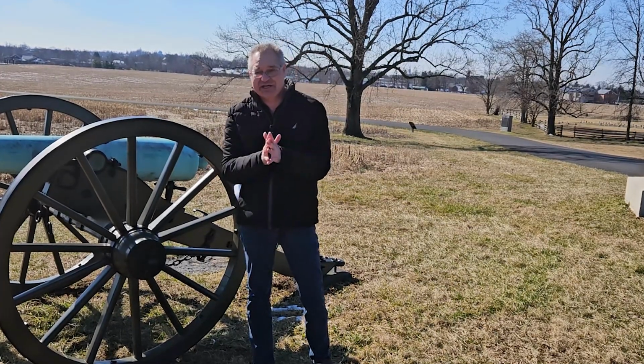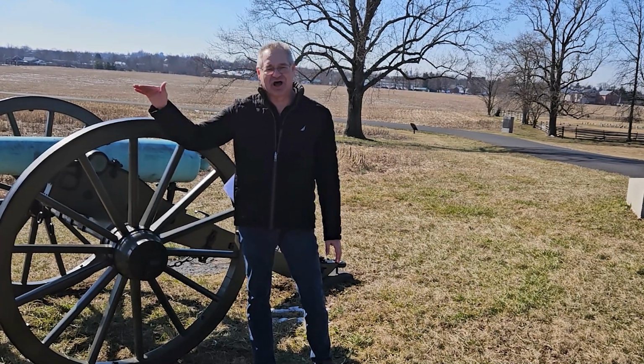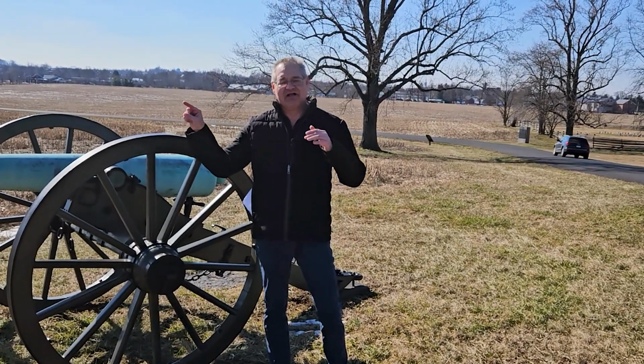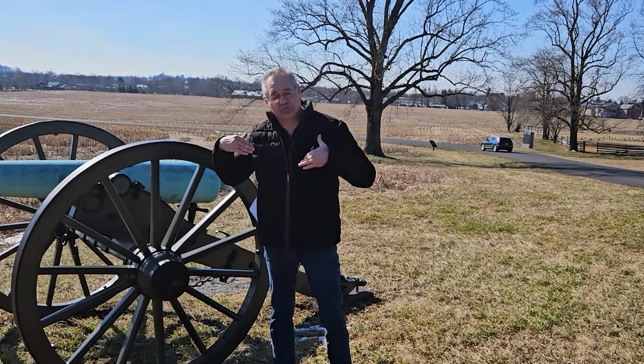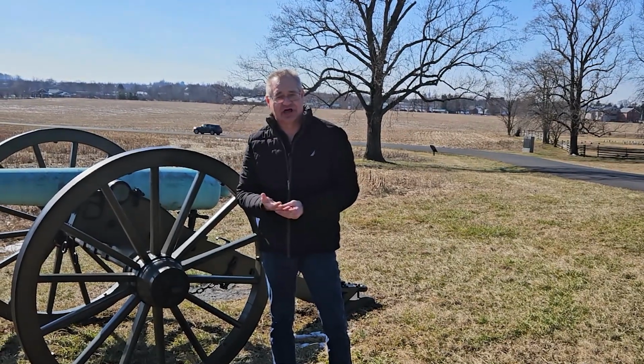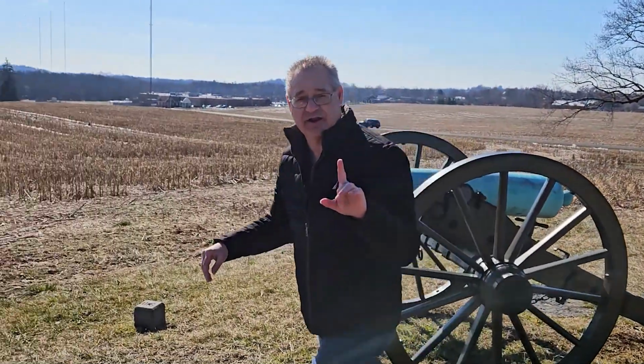One of the first things they do is set up a skirmish line over here in front of me, behind your view, and skirmish with the Confederate troops. They're going to push off the Confederate skirmishers that are right here on the afternoon of July 1st. So let's take a walk down there. Abby will bring the camera.